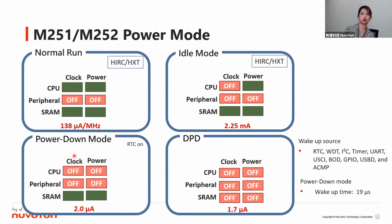In the power down mode, which means that the CPU doesn't need to work, the clock or the power has been turned off. In this kind of situation, the power consumption is around 2 microamps. In the deep power down mode, we also cannot support the SRAM retention function. So you can see that the clock and also the power of the SRAM has been turned off. In this kind of situation, the power consumption is around 1.7 microamps.